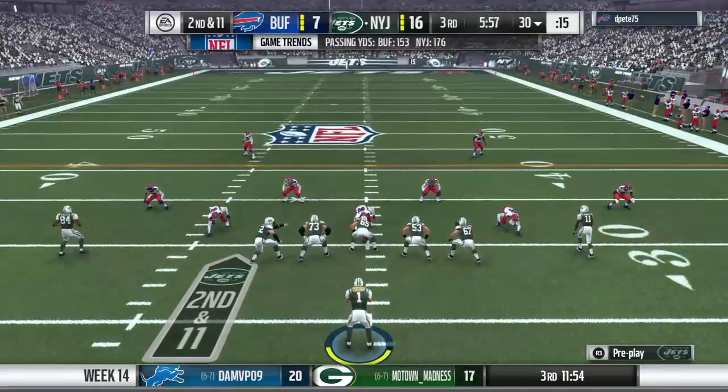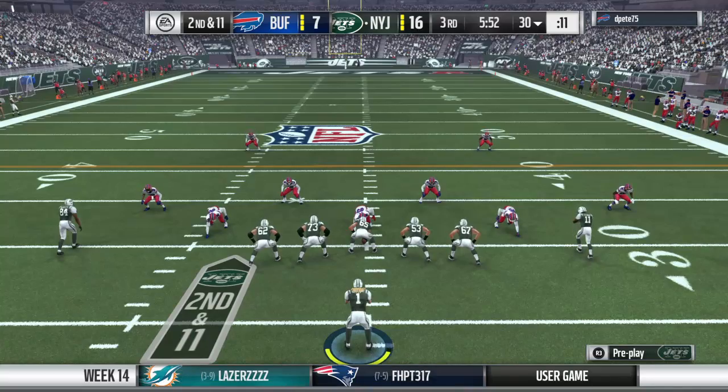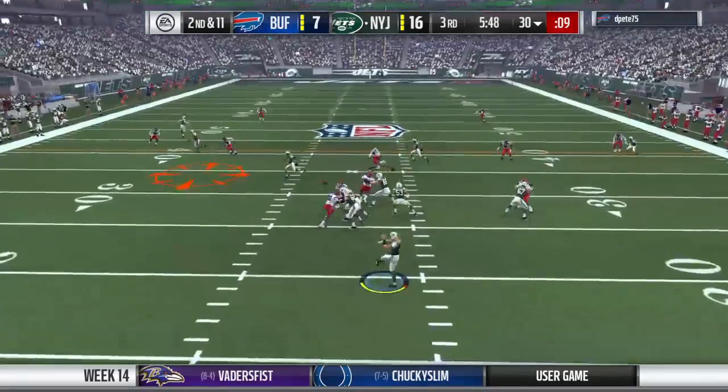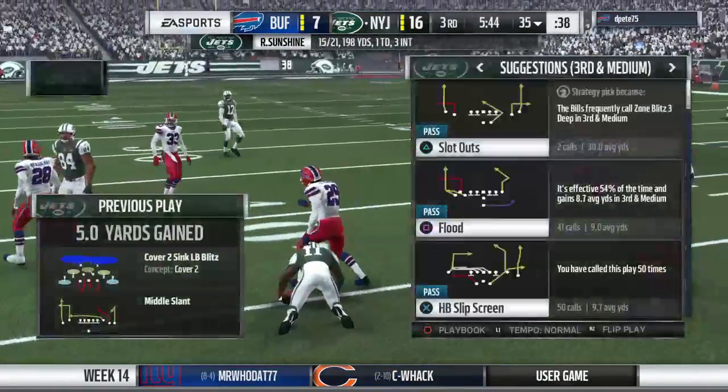They come out 5 wide, 3 of them to the right side. Green 39. Green 39. Now a shotgun snap as they'll look to throw. And a quick throw here, that's complete. That catch good for 5.